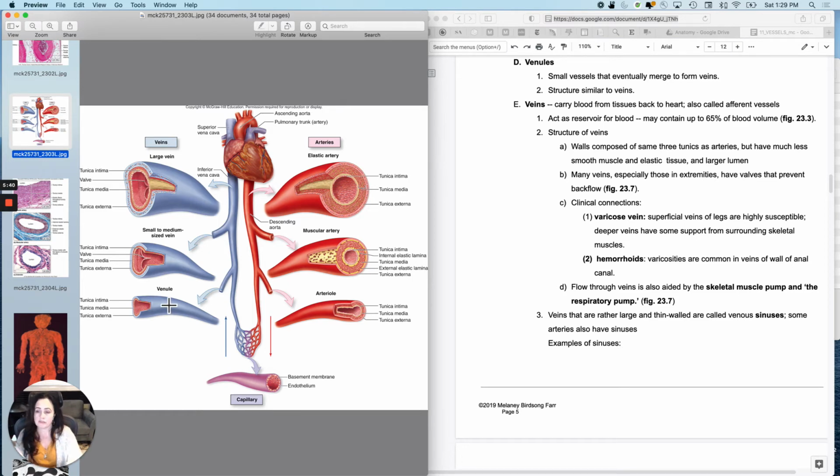But remember, in a vein, the need for elasticity is not what it was in an artery. And why is that? Well, it's way further away from the pump, yeah? But in addition, you also lost fluid as you went through the capillary bed, right? And veins tend to be larger lumen. So all three of those things means the vein is going to be lower pressure than an artery. And there's also one more reason I'll tell you in just a second.